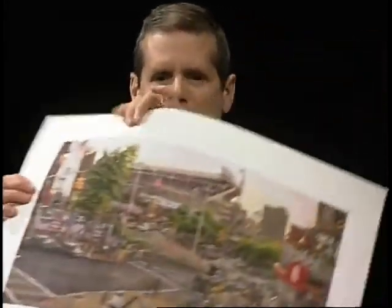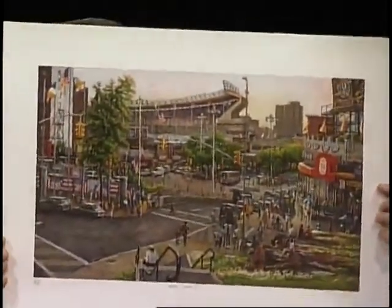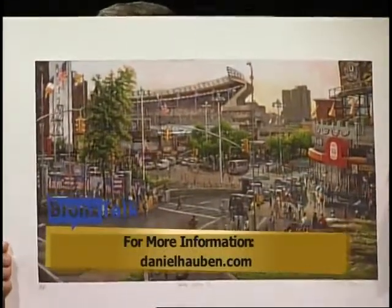Because for viewers who want to own a piece, first of all, there's your website, right? Where they can see any of the images. I'll just hold them up, just my name. The website, DanielHalbin.com. And these prints are beautiful, right?